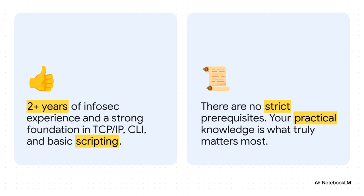Nobody's going to check your resume at the door. But, and this is a big but, to really succeed, it's strongly recommended that you have at least 2 years of InfoSec experience under your belt and a solid grip on TCP/IP, the command line in both Linux and Windows, and a little bit of scripting. At the end of the day, your practical knowledge is what's going to get you through.